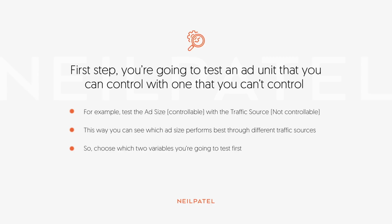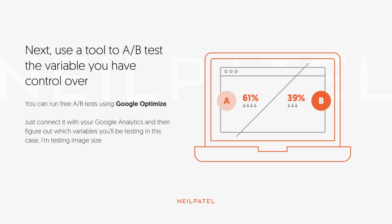So you have to have both the variables there too. Then you want to use the A/B testing tool. If you want to do it yourself and do it manually, which takes forever, use Google Optimize. That's what we use when we're trying to do it manually. It's free. In your Google Analytics account, you can connect them, and just going through Google Optimize, you can literally test pretty much anything. And I'm going to break down how you do that through Google Optimize.